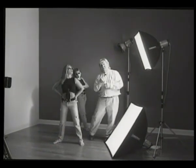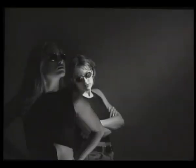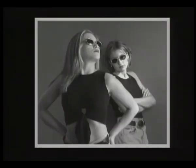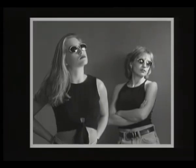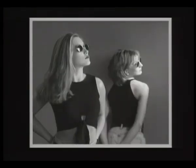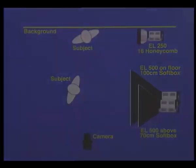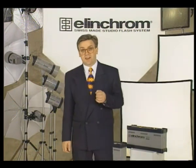Now let's look at the effect of each light. Let's start first with the honeycomb grid. It's a key light. It's set at F22. The fill light is set at F11. And the broad source key is set at F22. The camera, F22. It's amazing what can be done with just 3 lights.